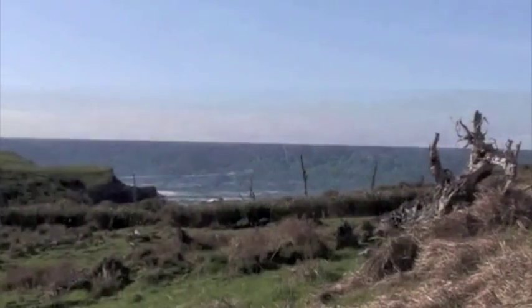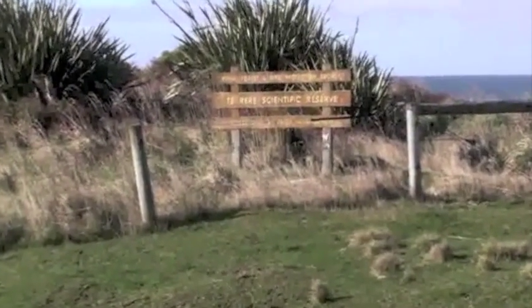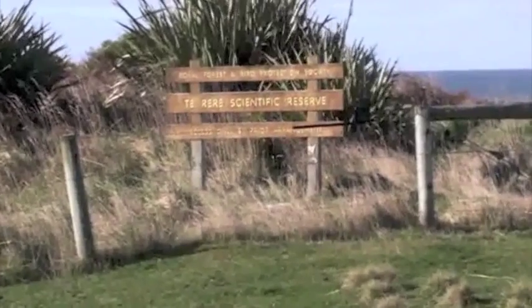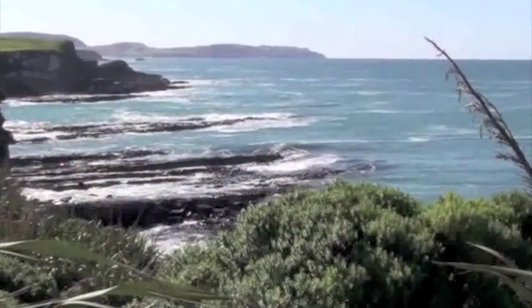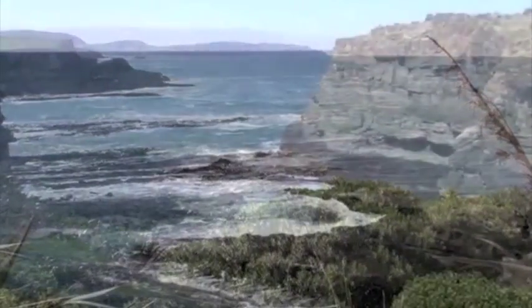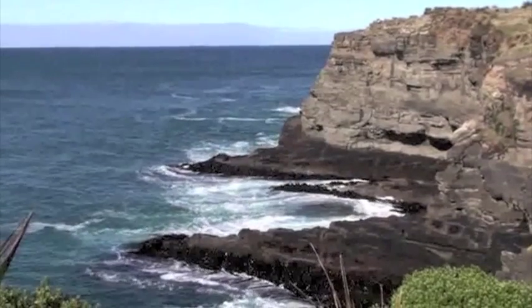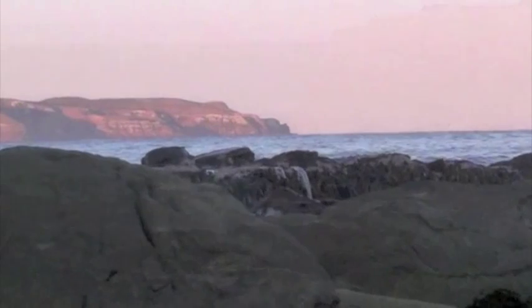The approach to Te Rere by land is through farmland, which was created in the 1980s from cleared forest. The view from Te Rere Reserve extends to Chaslin's Mistake in the east and towards Brothers Point in the west.